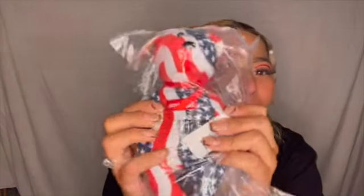Alright, so my second package came in here. And I honestly got this because I thought it looked so cute. Oh, we got another one. And we got a regular box logo. So I just thought this was the cutest little bear ever. I love it. And it's so cute and small. I can just put it with all my other Supreme things.